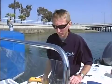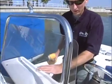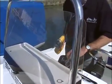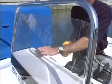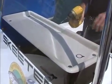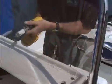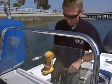Okay guys, what we've done is we've predetermined where we're going to put our display and also our GPS antenna. So what I've gone ahead and done is just got a black Sharpie pen and marked out our hole locations, and we're going to start drilling for the bracket and for the GPS antenna. That's basically it. We're ready for the bracket and the GPS sensor to be put down.